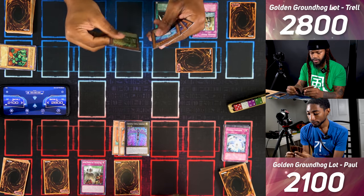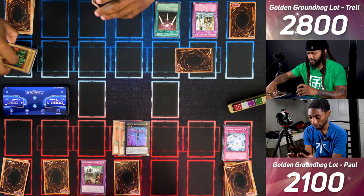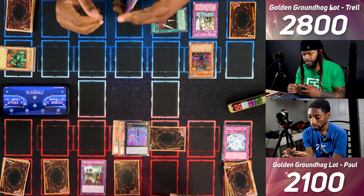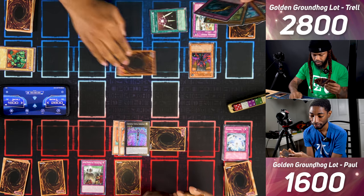Activate Swords of Revealing Light. Okay. Set a card. Go ahead. Draw for turn. So first sword's turn. Yes. Pass. Draw. Flip summon and do 500 damage to you. Go ahead. Second sword's turn.